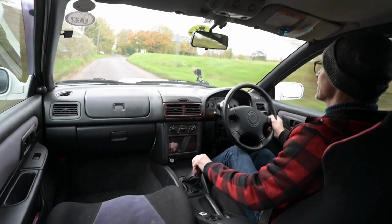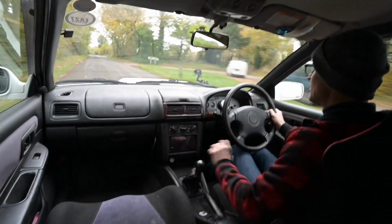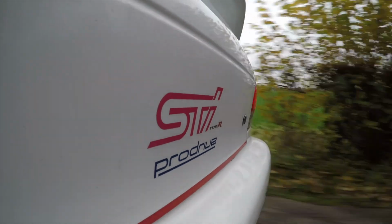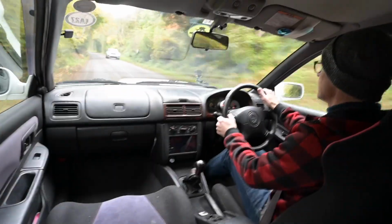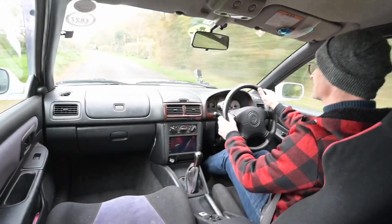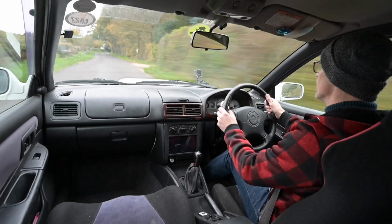They would take a WRX off the line, strip it apart, rebuild it, rebuild the engine, use the lighter weight parts, and that's how you got an STi. Then when they did the very limited run of STi Type Rs, these things, they took an STi off the line, stripped it apart, rebuilt the engine, put the lighter weight parts on, all the extras that you get with the Type R. And here you have it, the Type R.